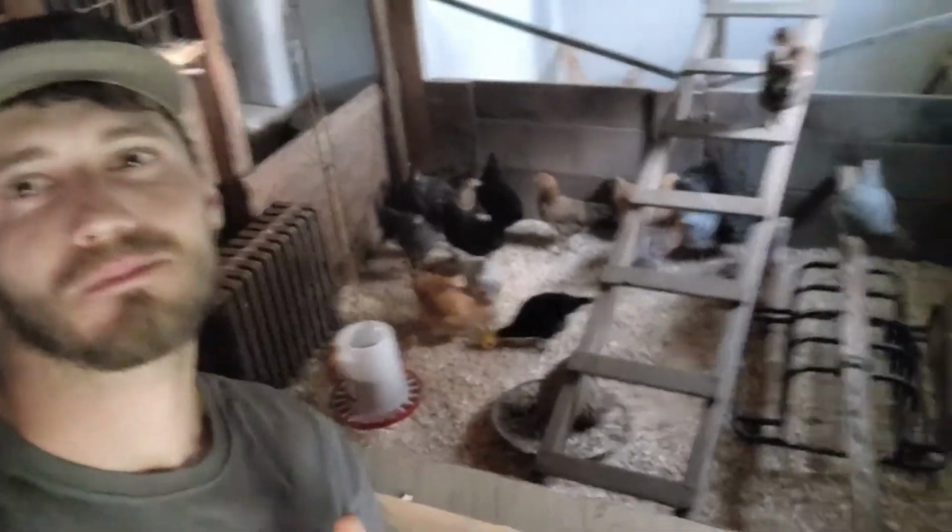All right, that's all for this one. Just wanted to get the Eggers moved to their new location, and they're doing good in there. Look how big that space is for them. They're getting so big, I had to get them into a bigger spot until I can get that chicken coop built.